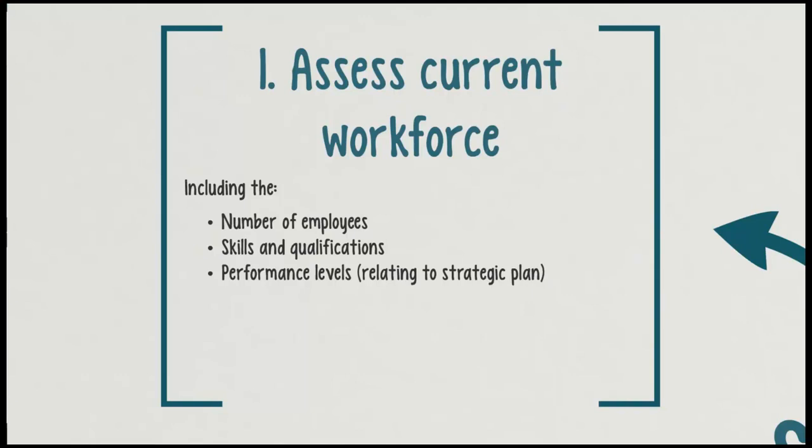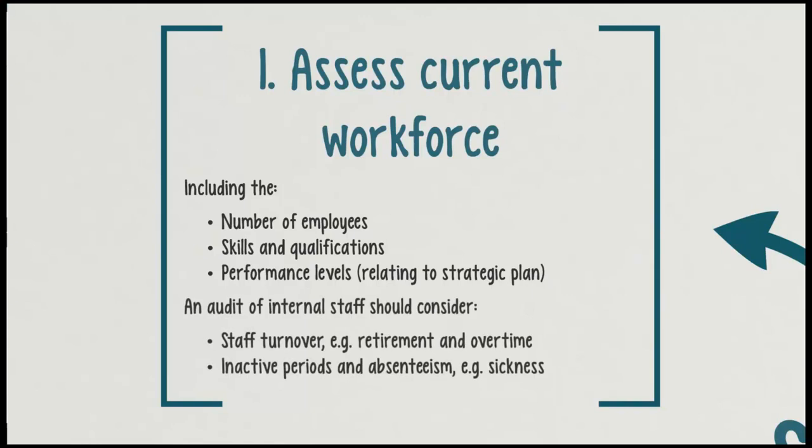And so, obviously, after assessing the current workforce, the HR may have to recruit staff with the skills needed for the new strategic plan. Or perhaps they need to make sure there's training in place to cover any knowledge gaps for the new strategic plan. Now, at this stage, stage number 1, the audit of internal staff should consider staff turnover. So, for example, are a group of people about to retire, for example? Whether staff are able or willing to work overtime, what's going to happen in periods of inactivity and staff absenteeism through sickness, maternity leave, paternity leave, all that kind of stuff.